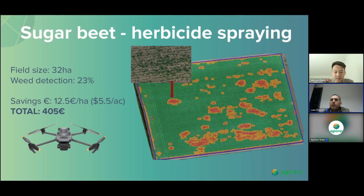So you can do it pretty fast, upload the data, and this is the case with the AI, because AI detection, not the previous one that I showed you, because it's a green on green use case, works much better in green on green, because the Agremo weed detection analysis is trained to differentiate weeds from crops. So the weed detection in this case was 23%.